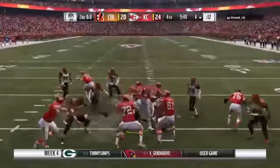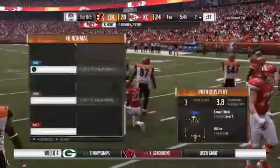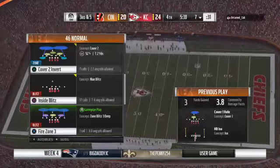They run again with Hunt. And he'll take this forward only up to about the 7. Give him 3 on the run there. Now they're looking at a 3rd and about 5. A tight game like this, such a tough spot for the offense to be in.